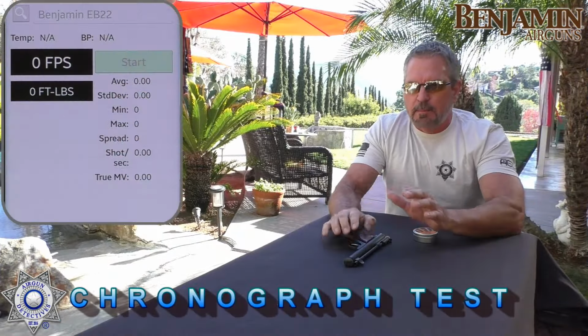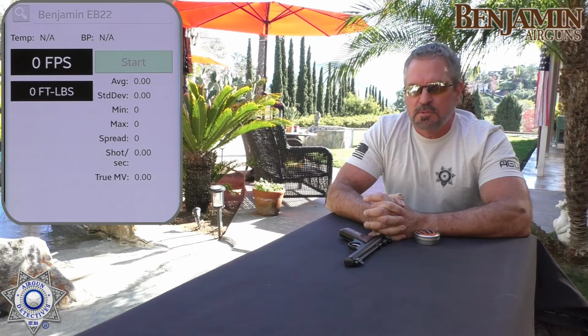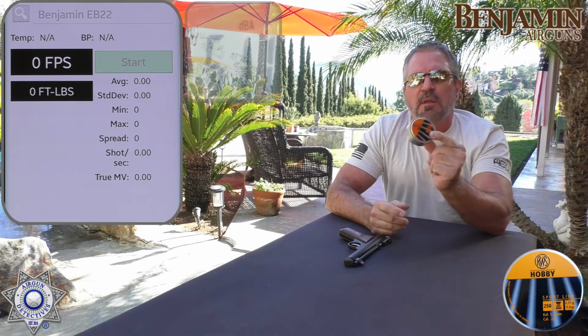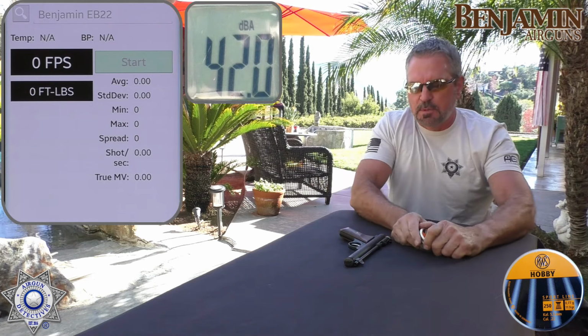All right, let's test out our EB22 over the chronograph, see what type of velocity we get. Now, I'm going to tell you guys, this is not the best CO2 weather. It's in the mid-50s right now, so it's a little cool for CO2s, but we'll see how this performs. We're just going to use these RWS Hobby pellets. These actually did really well. These are close to a 12-grain pellet. So we're going to shoot 5 shots, we'll average it out on the chrony, and we'll just see how well we do.